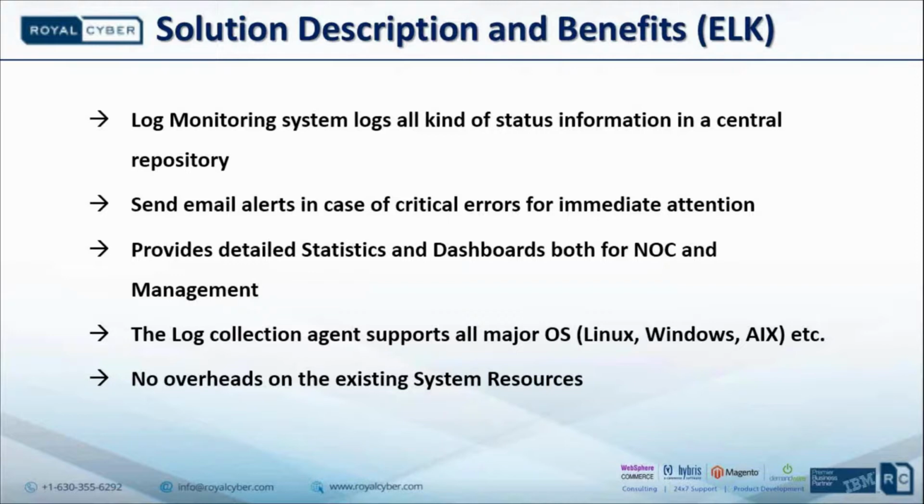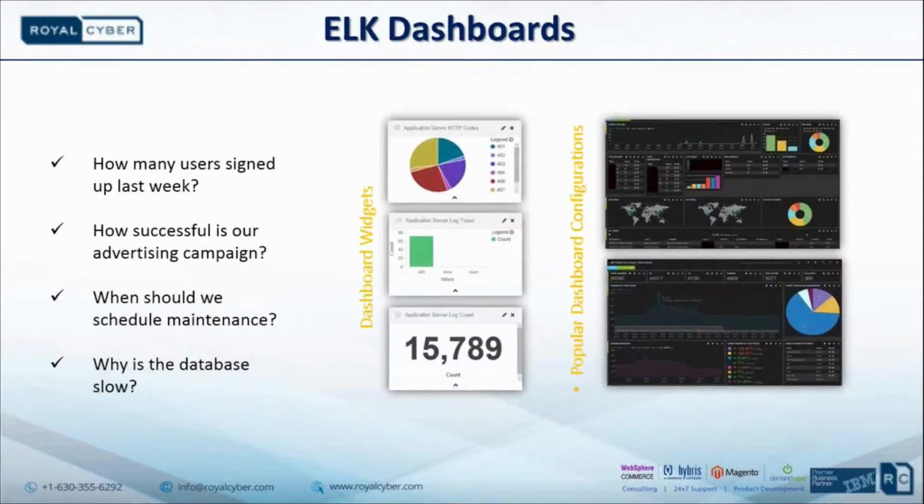Here are the basic dashboards, some of the things we have captured for you guys. The business concern may be how many users signed up last week. If you go to the authentication logs, you can find those separately, but in an environment configured with Logstash, you can get those over the dashboard. Then, how successful is our advertising campaign? These things basically direct towards the web server hits, so they will also be available to you.